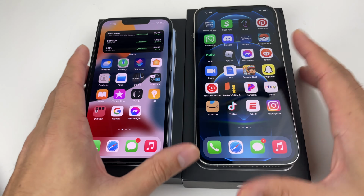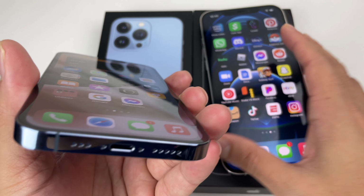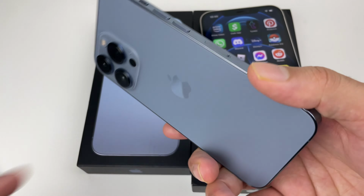And again, because the 13 Pro here is a narrower phone, it fits better in your palm. It's 6.6 millimeters narrower if you really look at it. And with a smaller phone, it also weighs a little bit less. By a little bit we mean 22 grams less than the Max version here.